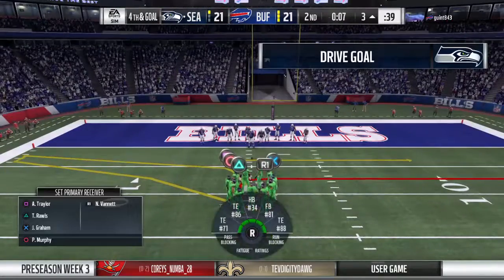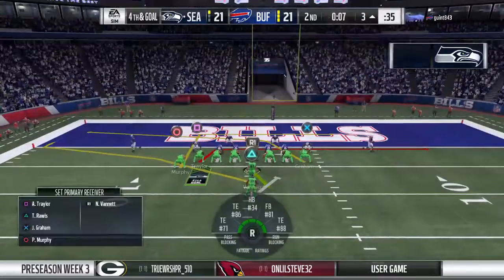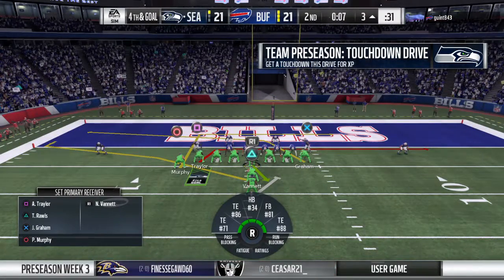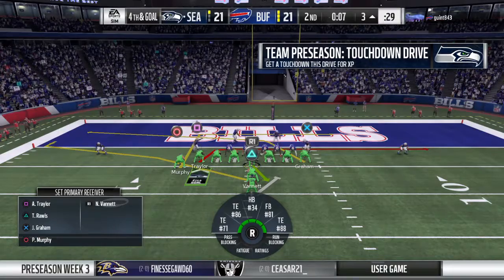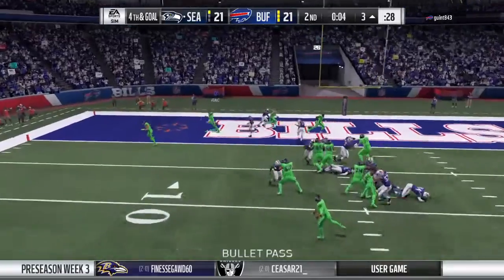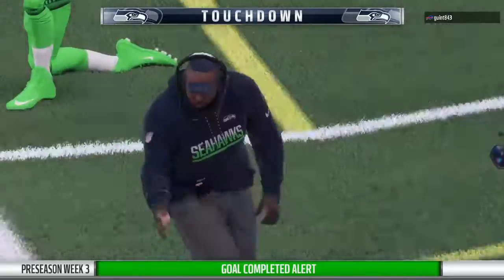Well, going for it on 4th has worked twice on this drive already. Now it gets more interesting here on 4th and goal. They'll try and throw for it with Wilson, and he's got the big tight end Graham. Touchdown, Seattle.